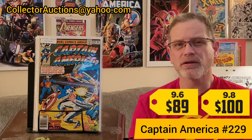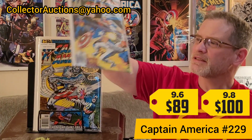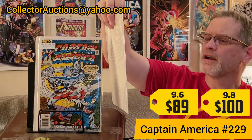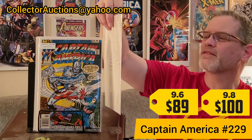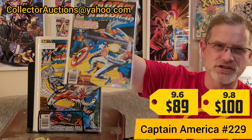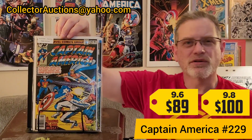This is, again, of course, 1978. A 9.8 literally sold last month for $100. A 9.6 sold a couple months ago for $89. That's not too bad, not too shabby on that one. That's actually a pretty nice cover right there. It's got some interesting characters. You got Quasar. Who else you got? The Texas Twister. That's always really good. I said Quasar, but they've got him listed as Marvel Man. So that's an interesting issue. Let me set these down real quick.